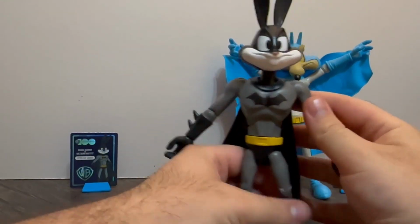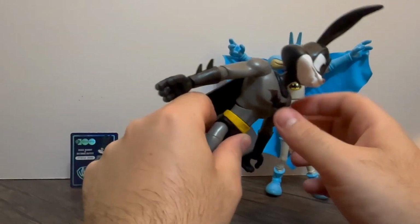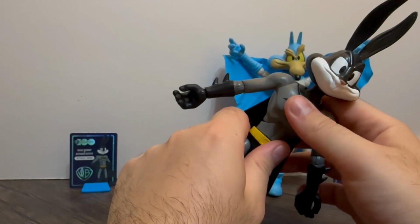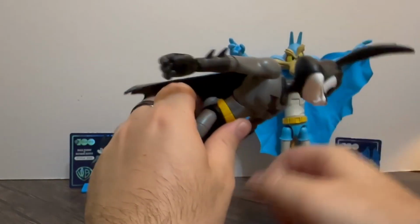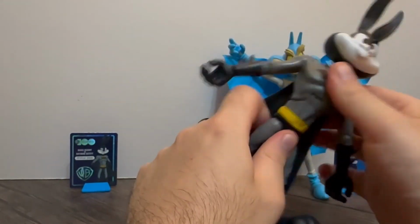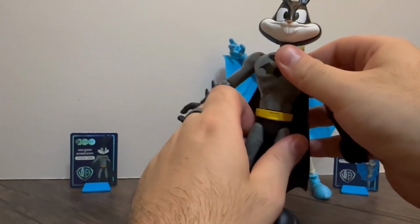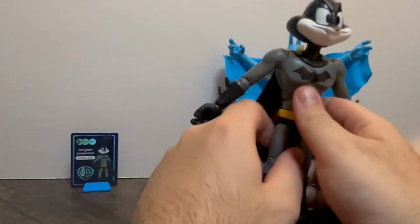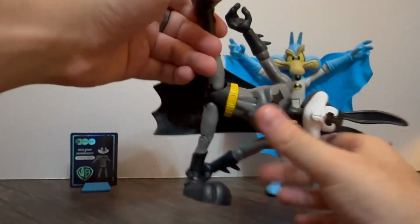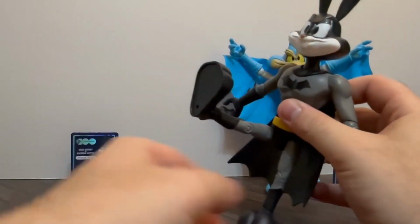Chest is on a, what is it, crunch. It's got a crunch. Not much of one though. It kind of goes forward slightly, and back not at all. Waist, he's got a full 360 waist swivel. Head is 360 as well. Legs go out all the way that far. They go forward that far, back not that far because of his cape.